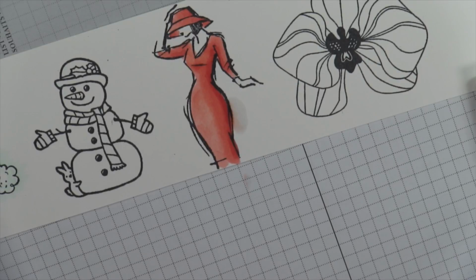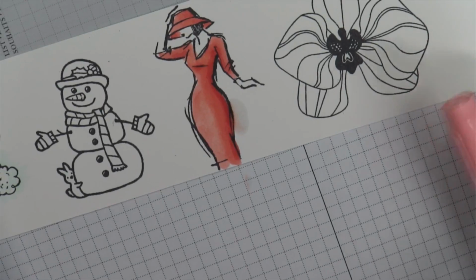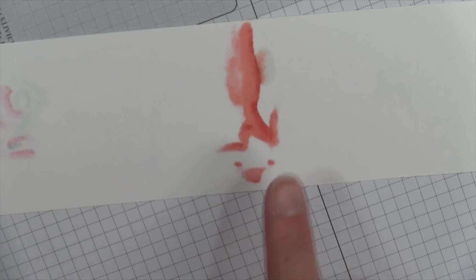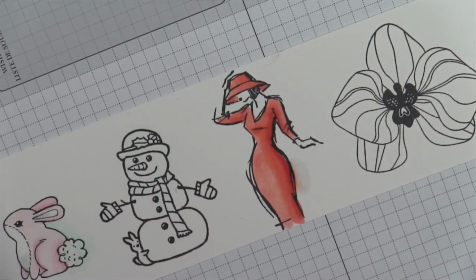Jenny is asking, is this regular paper or watercolor paper? This is Whisper White. You're going to want to use Whisper White or Whisper White Thick. You can use either. I've seen different people saying they prefer each. It's one of those, find which one you like and try. Both of them will go through. The pens are made to do that. That's not a boo-boo. That's what's going to happen.